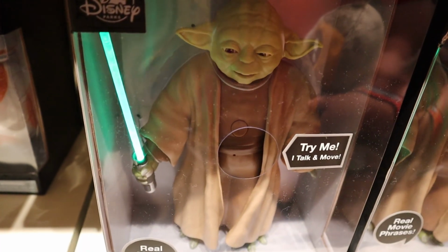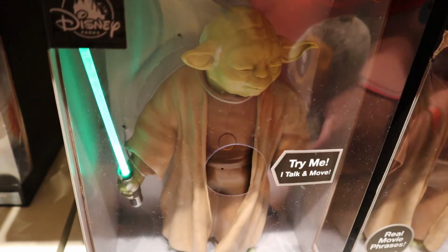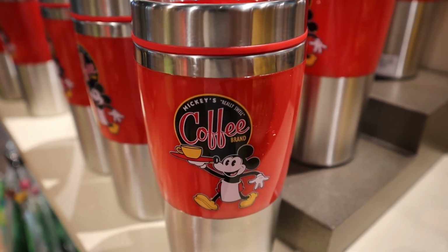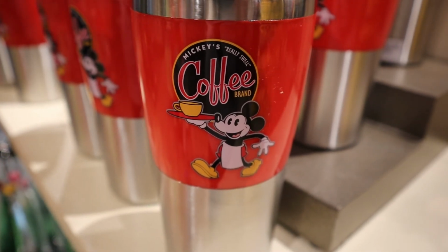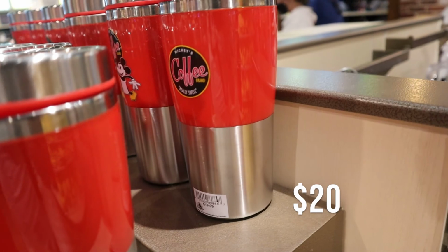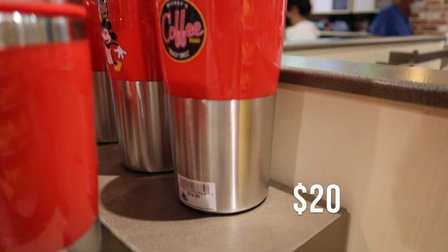Sabrina! It's really impressive. Okay, this is pretty funny. Mickey's Really Swell coffee brand. And there's the back of it. Mickey's coffee brand, Really Swell. 20 bucks.